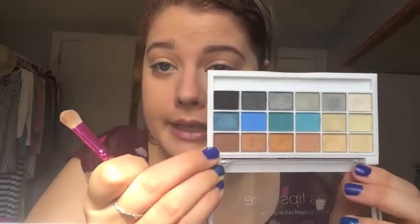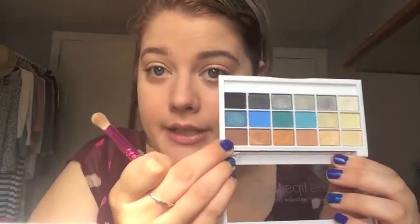And then just to deepen it up a little bit, I'm going to take the teensiest bit of this color and work that into the crease as well. I'm going to keep this closer to right in my crease, if that makes any sense. I'm not going to bring it up too high because I want this to just deepen up the actual crease of my eye.